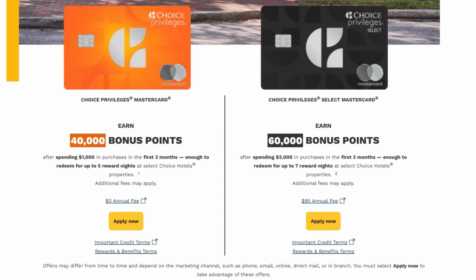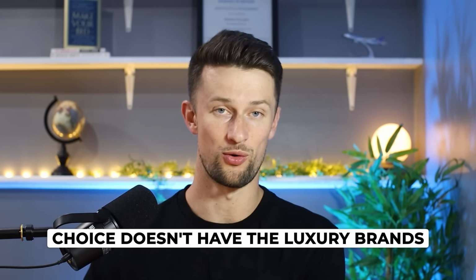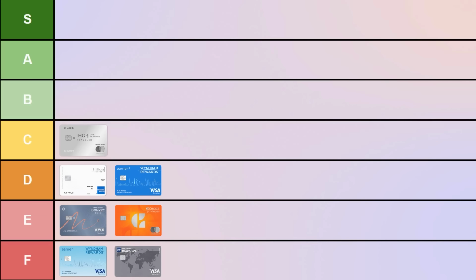Now, between the point earnings, TSA PreCheck or Global Entry, and then the bonus they give you every single year just for holding the card, the value you get out of this blows away the annual fee you pay in. When you stack those two together, even though Choice doesn't have the luxury brands that we'll mention later on in this list, this is plain and simple an S tier credit card.